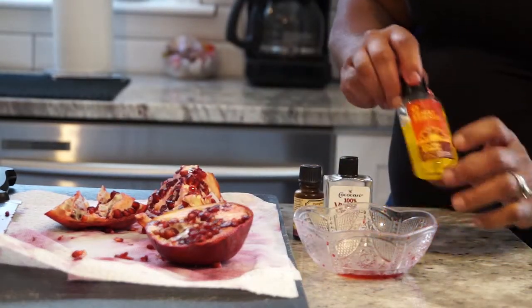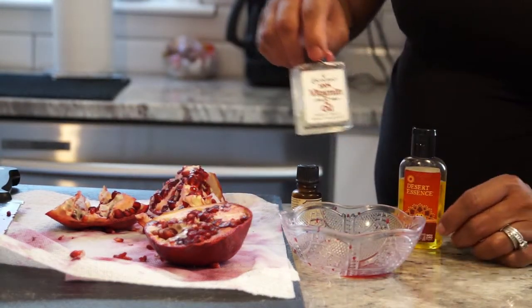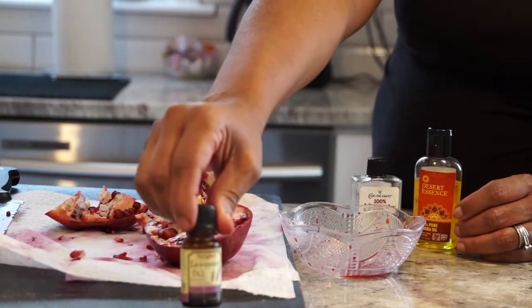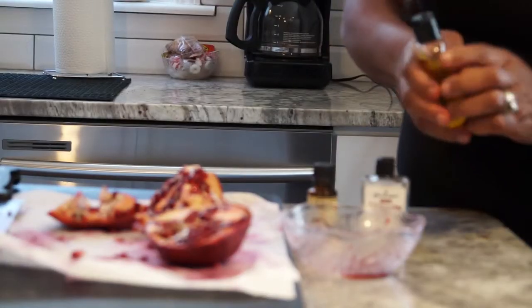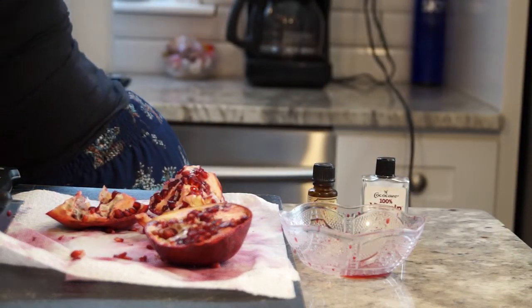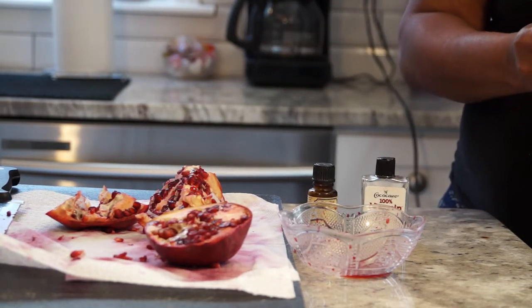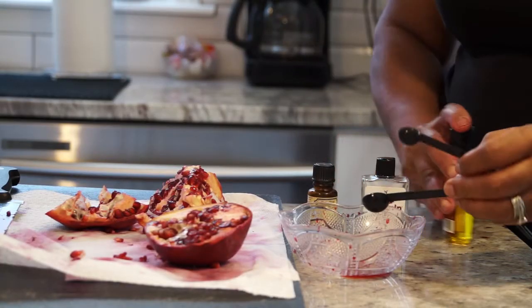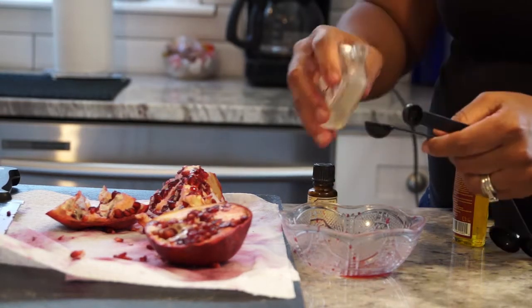So then I have my jojoba oil. And then I have my vitamin E oil. And I also have my lavender oil, okay? So I'm going to add a little bit of jojoba oil. Oh, I forgot. Hold on one second. I'm going to get my measuring spoons here. And I'm going to add a half a teaspoon, okay? And then I'm going to do a half a teaspoon of the vitamin E oil.